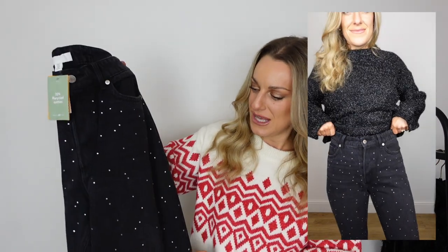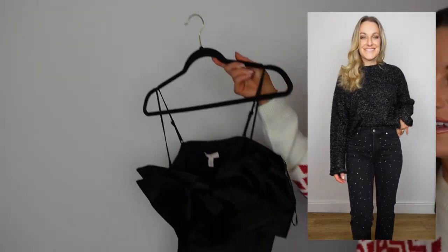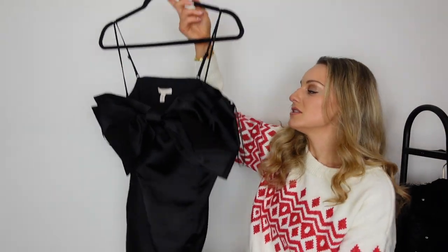You could literally dress these up with a pair of sparkly heels and a sparkly sequin top for a night out. Or you could wear these in the day, with some nice boots and a thick cozy jumper. And you just look festive, but not on your face festive. It's my favorite kind of festive. I absolutely love them. Okay, now I feel like this dress should be called I Am the Present.